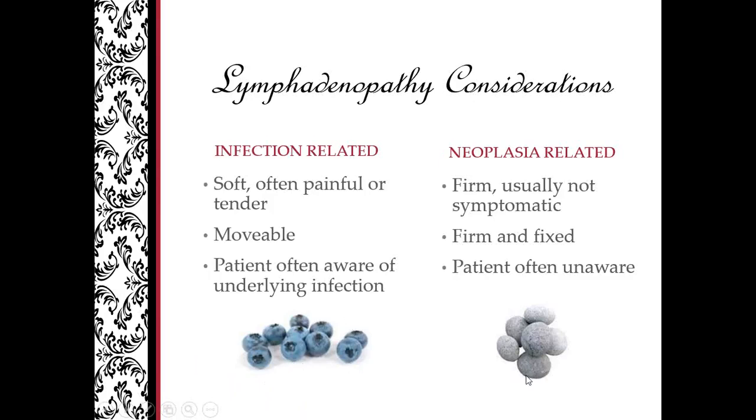On the other side, when we look at the neoplasia or cancer-related, it's firm. It's usually not symptomatic, so your patient often will have no awareness, and it's going to be fixed to the underlying structure. And it's going to feel, again, very much like a stone or a little pebble. It's going to have quite a different feeling than the infection-related node. So just take a moment to think about that and the differences between infection-related and neoplasia-related.